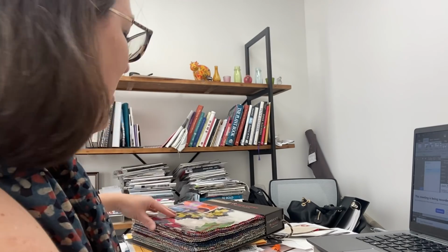This awesome embroidered piece is what we want to do our drapery out of for sure. That's the Tulip Suzani pattern, right? Out of the Iris Apfel collection. We know you've been working really hard on that. Do you know that she's going to be 100?